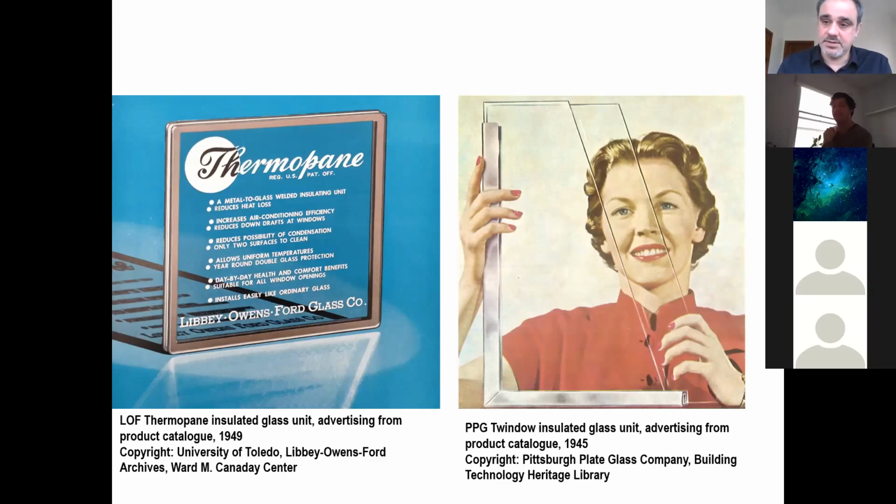thermal implications, okay? Energy was a concern also in those days because bills were high, because air conditioning was expensive to run, not necessarily because of the same pressures we have today. And so double glazing evolved with a lot of trial and error. The two main products that were introduced were these two, one from PPG on the right and the one from LOF, Libbey-Owens-Ford, on the left. Thermopane being LOF's product and Twindow being the one from PPG.